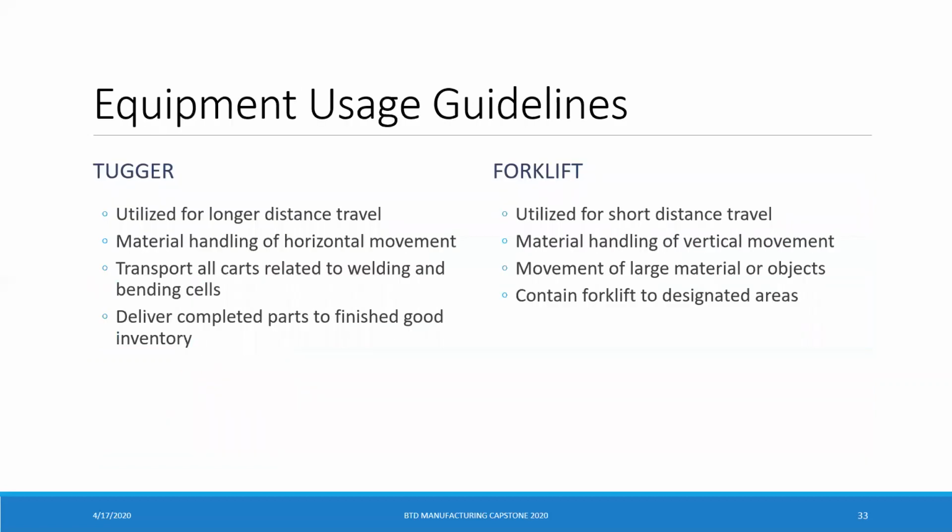We put together a list of equipment usage guidelines to help the tugger and the forklift operators. Some of the key differences is a tugger will utilize longer distance travel, where a forklift will utilize shorter distance travel. Another difference will be that material handling from a tugger perspective will be done on all horizontal movements where carts can be pulled, while the forklift should focus on those vertical movements when bins need to be removed or placed up on shelving or stacked or unstacked.